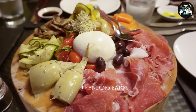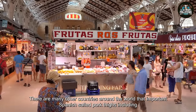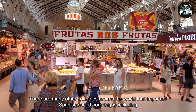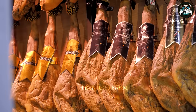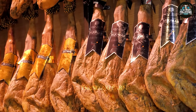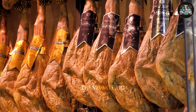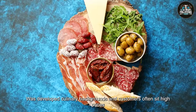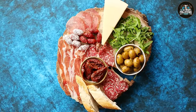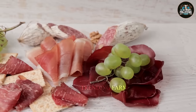In addition to Spain and Asian countries, there are many other countries around the world that import Spanish salted pork thighs, including the US, Canada, Australia, European countries, and the Middle East region. These are all markets with developed culinary backgrounds, and customers often set high prices for high-end food products such as Spanish salted pork thighs.